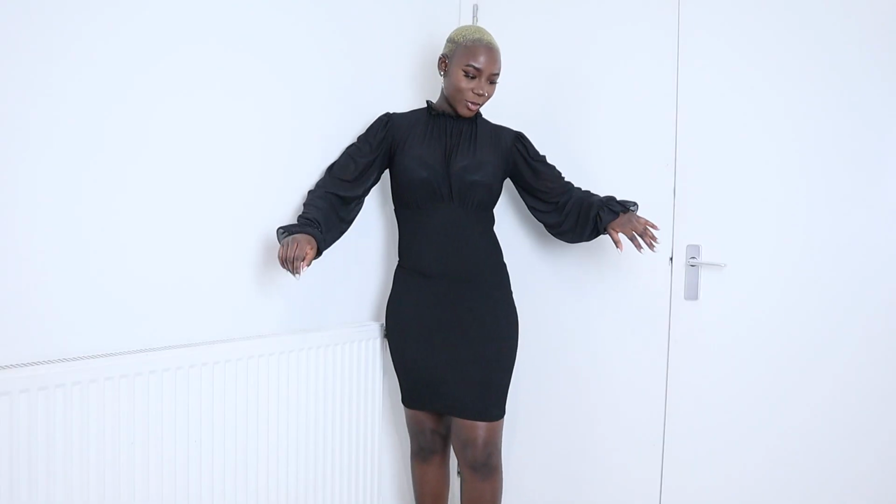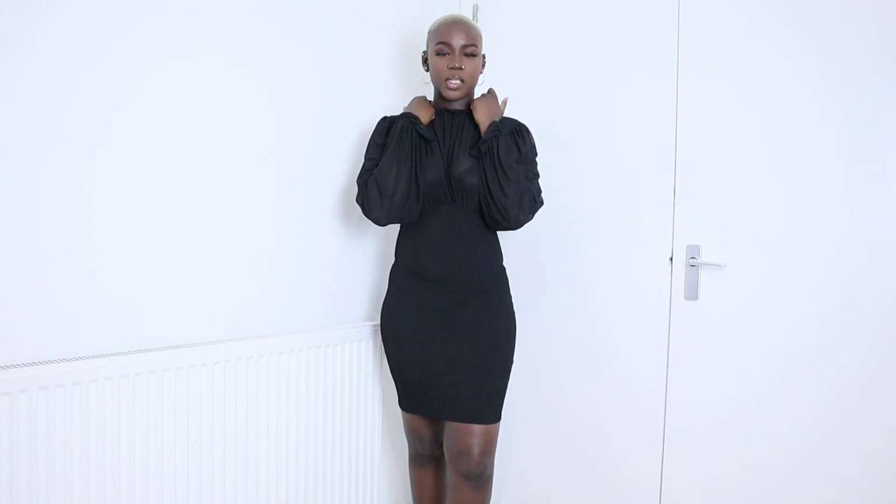Okay guys, so this is this dress, and I can't lie, getting into this dress is an absolute myth. The neck bit itself is elasticated, which is good, so it doesn't feel restricted and like choked out.